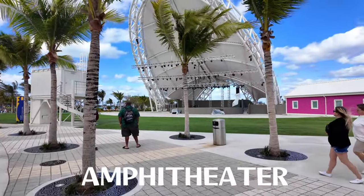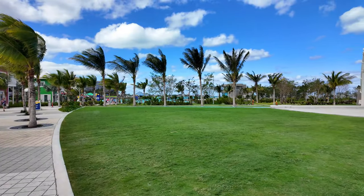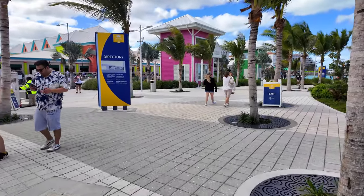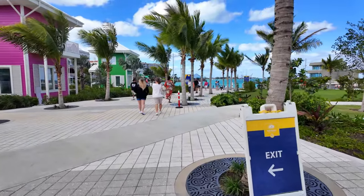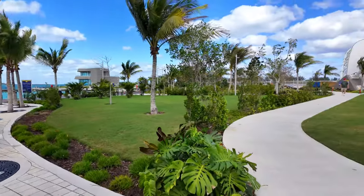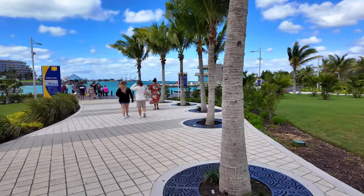This is the Port Alpha Theater, where they have shows and concerts and quite a few different entertainment that goes on here. Guys, as you can see, they have done an amazing job in transforming this port. It looks awesome.